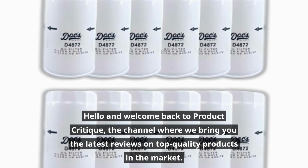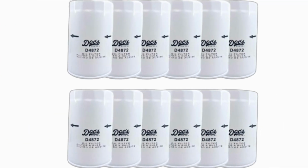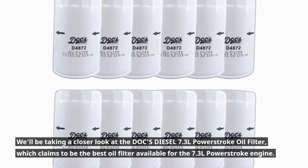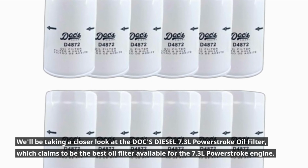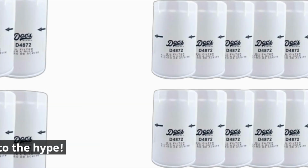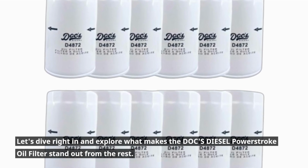Today, we have something special for all you diesel engine enthusiasts out there. We'll be taking a closer look at the Dox Diesel 7.3L Powerstroke oil filter, which claims to be the best oil filter available for the 7.3L Powerstroke engine. Stick around to find out if it lives up to the hype. Let's dive right in and explore what makes the Dox Diesel Powerstroke oil filter stand out from the rest.